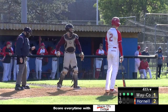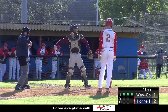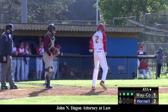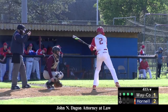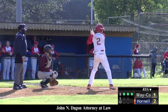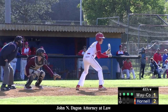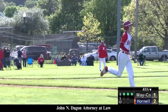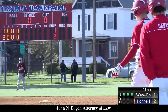Three balls, three straight balls to Stutzman. Don't think he'll be swinging here. He's gonna bunt? No, it's gonna be low. Hey, double play depth. Let's go. Good job by Taylor.